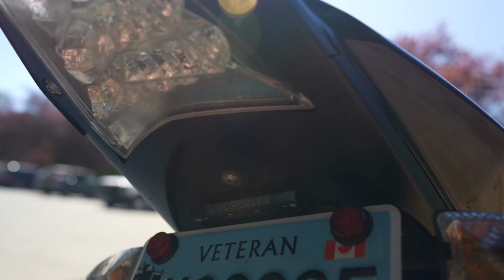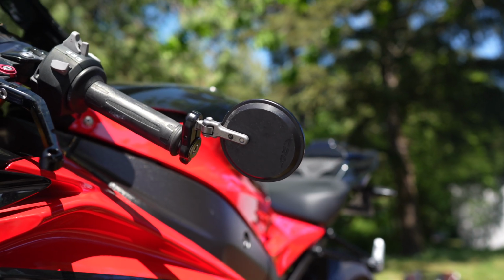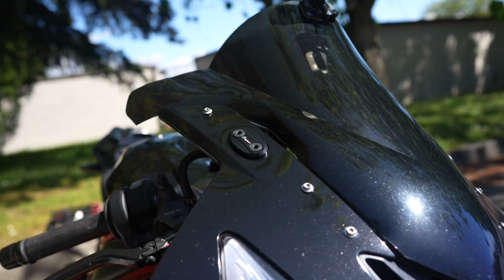But what happened within the first year is the license plate light burnt out, and I just have not fixed it since then. So on stock bikes, typically they come with those big bunny ear mirrors, and I do not like the look of that. So what I did is got the CRG bar end mirrors and put those on my motorcycle, and I really like them. In my opinion, you can actually see a lot more behind you. With those bunny ear mirrors, you kind of got to tuck in a little bit just to see behind you. And with the bar end mirrors, you just look down and you can see everything behind you.